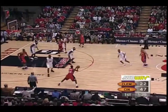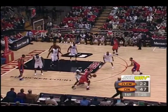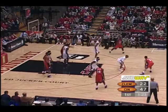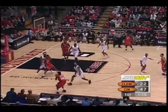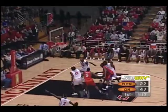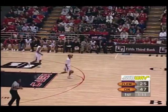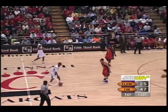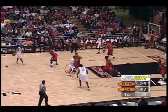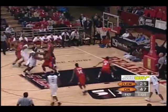Tigers get the offensive rebound, but no basket, so they'll reload again. You see Clemson, they're moving a little quicker than they want to, and they're just mishandling the ball. They are able to get a three out of this by Shea Christie. Christie had his best game of the season against Georgia, scored 24. Nice looking jump shot right there by Christie, but again, the game is on the perimeter and their strength is inside.